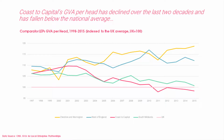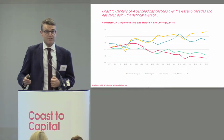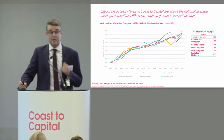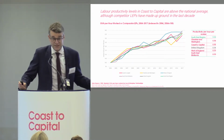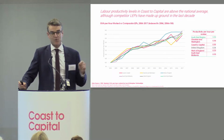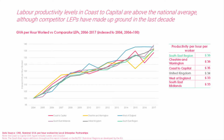Now, GVA per head is actually a slightly alternative measure of productivity. When you look at the GVA per hour worked within the coastal capital area, things are ostensibly a lot more positive. So for every hour worked within the boundary of our area, that is worth £35 to the UK economy, and that's the 7th highest of all of the LEPs within the country.